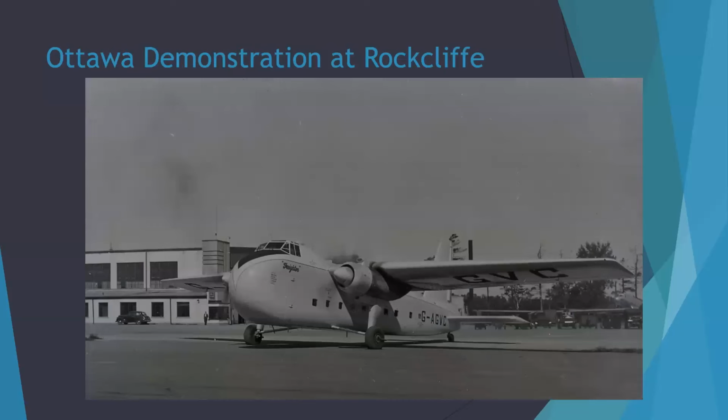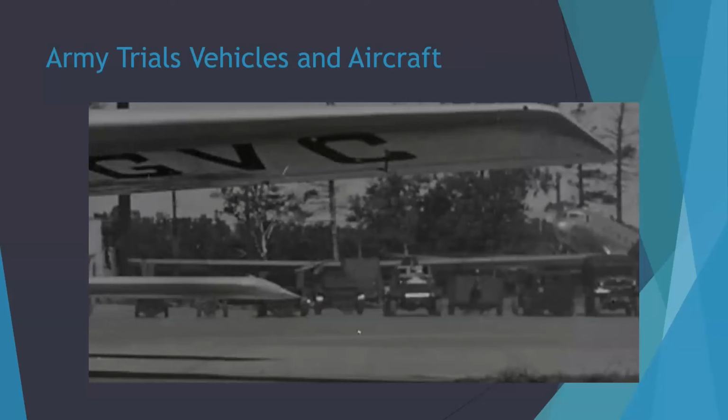RCAF Station Rockcliffe in Ottawa was freighter G-AGVC's next stop, to demonstrate the aircraft's unique load-carrying capabilities to Army and Air Force officers and Canadian government officials, including C.D. Howe, Minister of Reconstruction, and Lieutenant General Fuchs, Chief of the General Staff. Interesting to note the lineup of Canadian Army vehicles and guns in the background, as well as a Waco P2GA powered glider and a Dakota. So this is just a close-up of the last image.